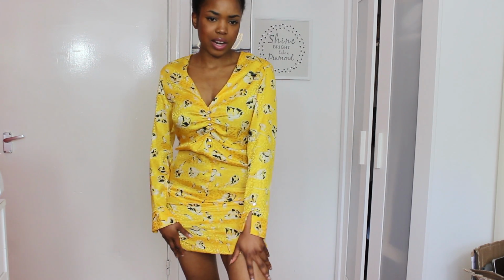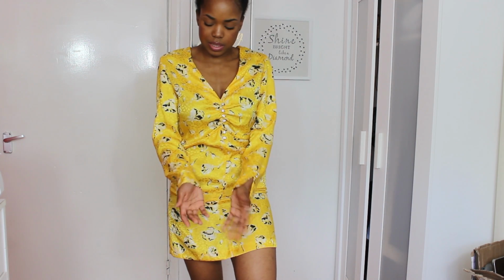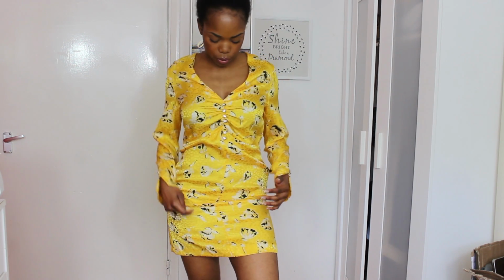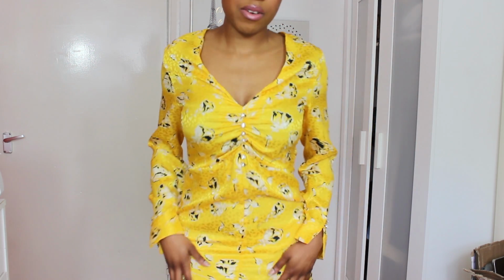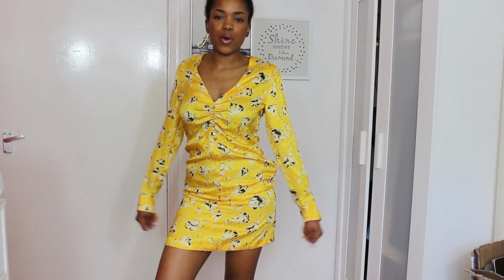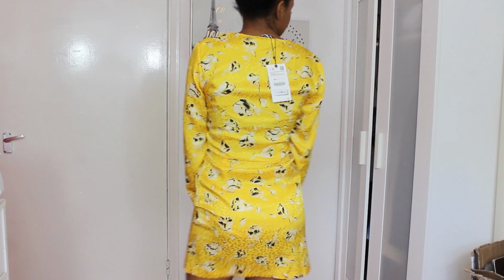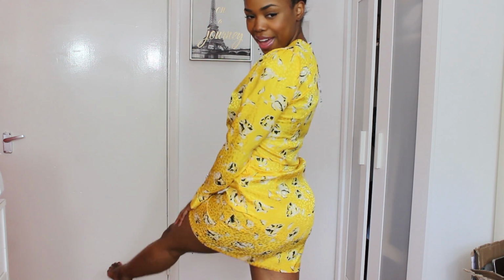I love the print and the colour. It's so cute. Look at the ends of those sleeves as well. You have the little cut and then you've got the little diamonds at the ends. Really cute. And in the front as well, you've got the diamonds. Very, very beautiful. I like this dress. So size extra small and $17.99. Yeah, nice little piece. Show you the back as well. But a nice little number, hey?